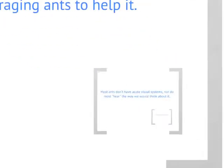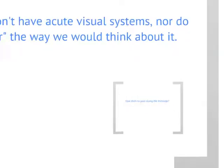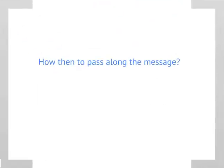However, if ants don't have acute visual systems, and most don't hear in ways that we would think about, then how exactly do they pass the message along? How do ants communicate?